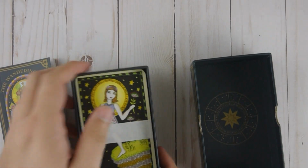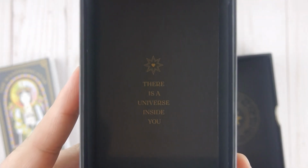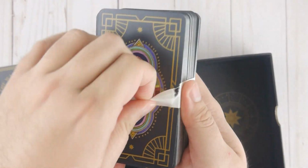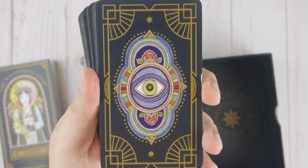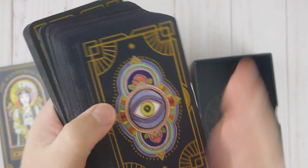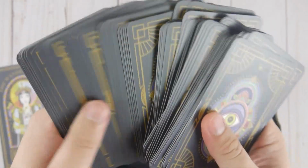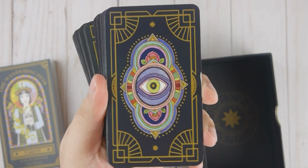All right, let's go ahead and see these cards. There's more here. There's some writing back there. There is a universe inside you. Nice. All right, so let's take a look. Wow, look at these backs. The Eye. Awesome. All right, cardstock is not bad. Very easy to shuffle. Okay, perfect. So let's go one by one, shall we?